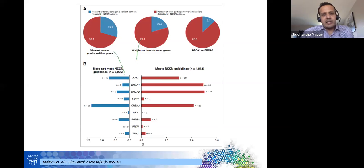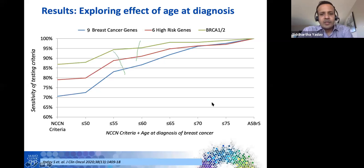So that brought up the question of what we can do to optimize the NCCN criteria, because if you go by the American Society of Breast Surgeons, then you are testing everybody with breast cancer. That's a whole lot of women to test. On the left is the NCCN criteria, and as you can see, for the 9 breast cancer genes the sensitivity is around 70%. For BRCA1 and 2, the sensitivity is around 87%.